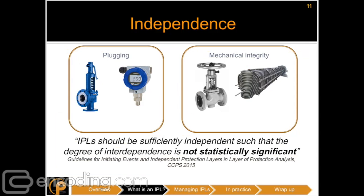If we want true independence between our IPLs and our initiating events, there can be nothing that can cause a common mode of failure. But if we look at something like a pressure control valve going closed because the instrument plugged, and our protection is a relief valve, there's a certain potential that plugging of the instrument could also plug up the relief valve. The same thing for something where we're looking at a tube leak in an exchanger, and the operator action is to close a valve or open a valve. Both of these have in common the mechanical integrity programs.